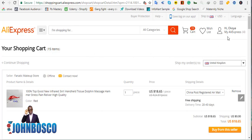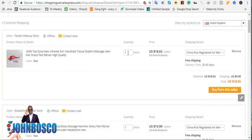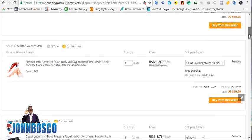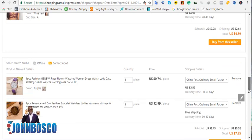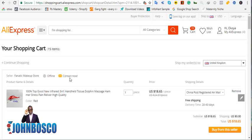So let's continue. Right now we are in our shopping cart and here we have our dolphin massage. One piece, okay? Here I can make it 100 pieces, 1,000 pieces or anything. But before I order this product, you see I have some other dolphin items. This is 19.99. I have some other products here, some health, some fashion. These are just random products. But before I buy, what I need to do is to contact this seller. Now, if you look carefully here, you'll find out that this seller, Fanatic Makeup Store, is offline.